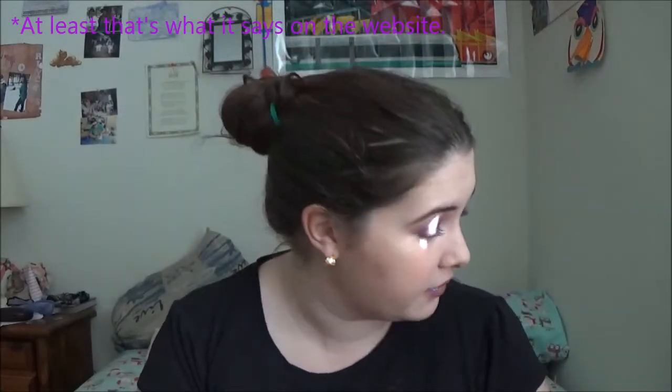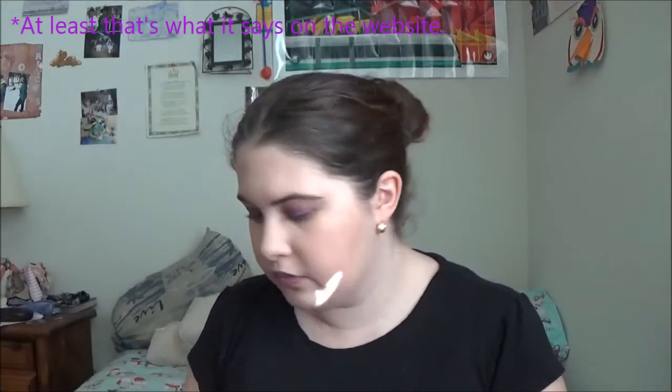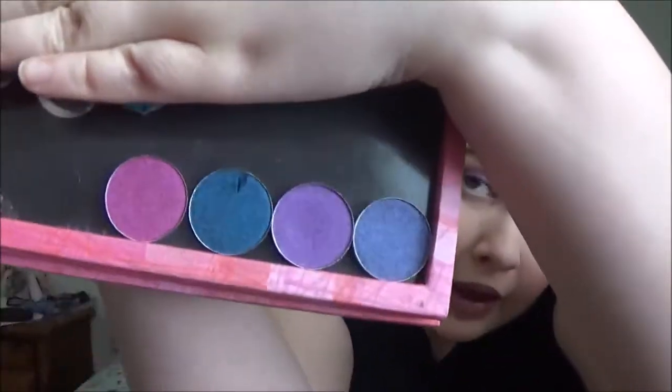You can also buy the deluxe mailer, which is around $21 for this mailer, and it will include all 4 lip glosses, a jar of glitter, both silicone blending sponges, and all 4 eyeshadows. So that is all.